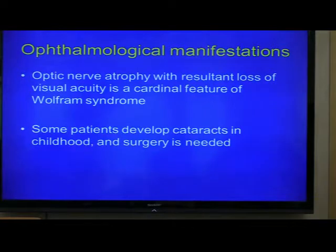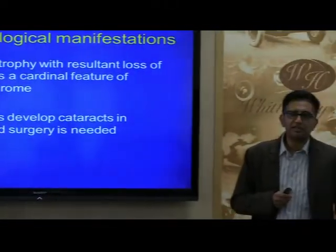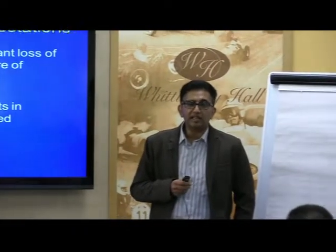So the eye manifestations are characteristic of Wolfram syndrome. What you get is optic nerve atrophy, so that basically means that the fibers in the optic nerve, which connect the back of the eye to the occipital lobe where information from the eye is interpreted into vision, don't work properly. And that's why you get the vision defect associated with Wolfram syndrome. Some patients can also develop cataracts, and that's where you get clouding of the lens.